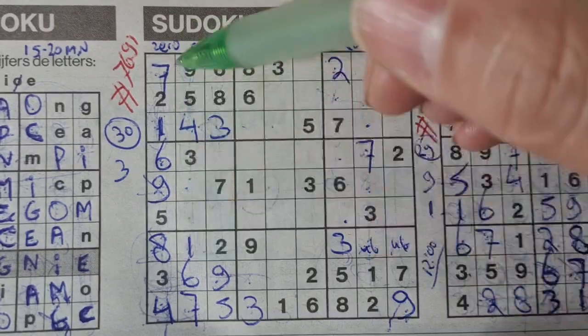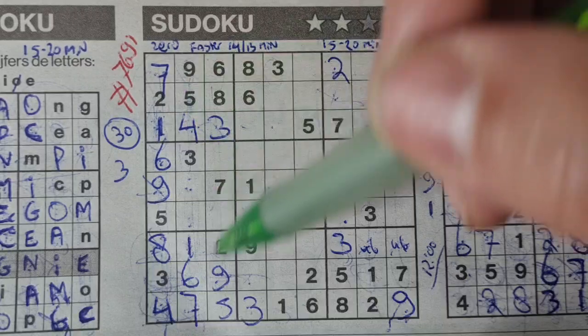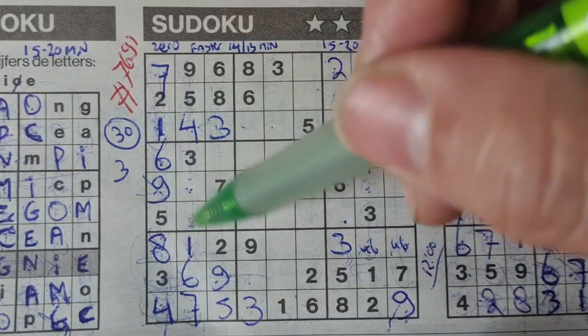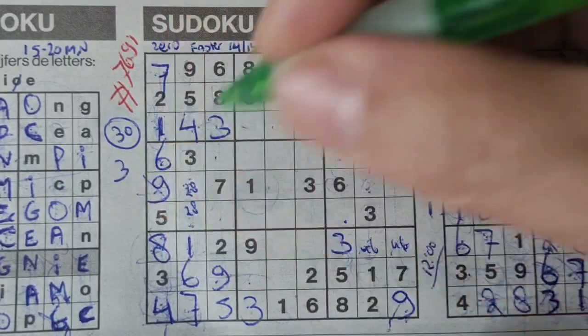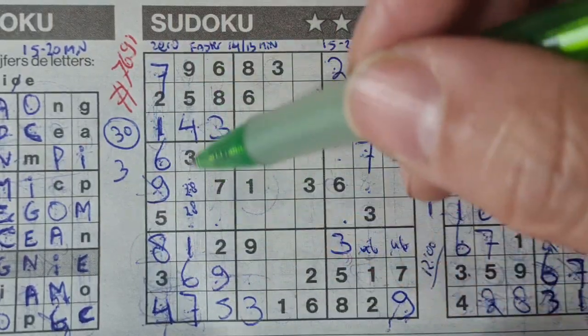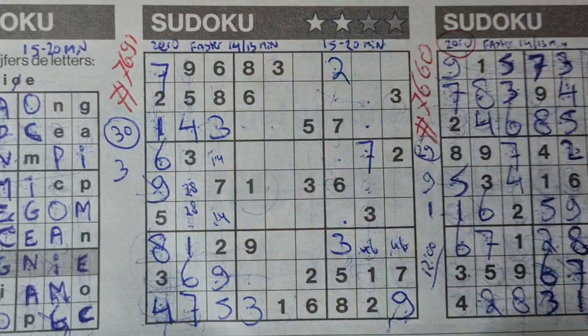2 missing numbers in the second column. 4 numbers, the 1, 2 is missing. The 3, the 4, the 5, the 6, the 7, 8 is missing. 2 and 8. Let me mark those 2 boxes. The other pair in this big square are the numbers. The 1 is missing. The 2, the 3, and the 4 is missing. 1 and 4. Let me mark those 2 boxes.